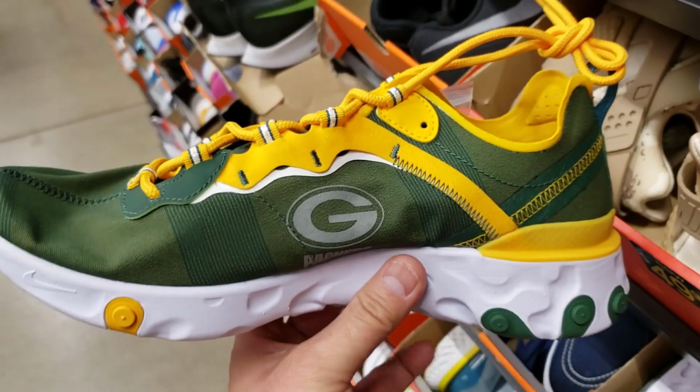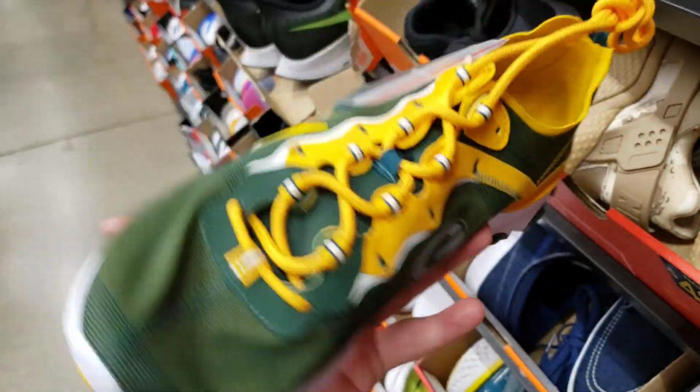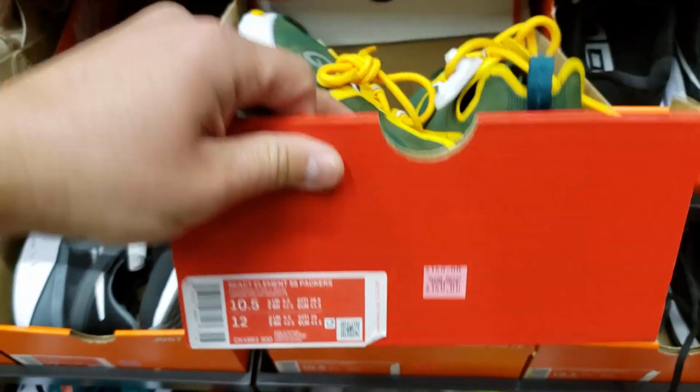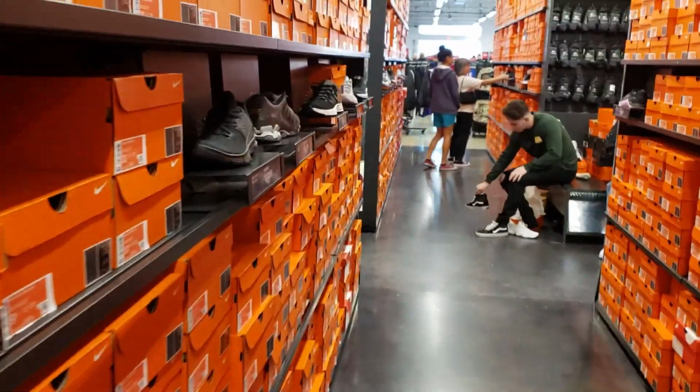Look at this. I've never seen a Green Bay colorway. What the hell? The Element Reacts. I think they go for $140 or something. That's hella interesting. I've never seen that before. 10.5, $140 there.